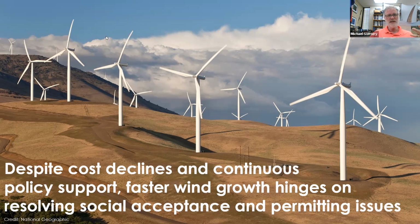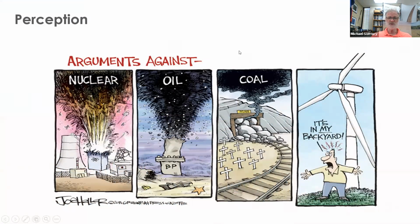When we look at economics and policy, which is what I've put in this sentence to remind me to make this comment, the costs surrounding wind have plummeted over the last 10 to 15 years, to the point where wind does not need subsidies anymore, which in fact it used to receive, like every technology. So despite improving costs, and despite a lot of policy support, at least from the current administration, whether wind continues to develop at the rate we've seen in the last 10 to 20 years is going to revolve around acceptance in communities, issues relating to permitting, and the environmental issues surrounding permitting. And perception is a big one.